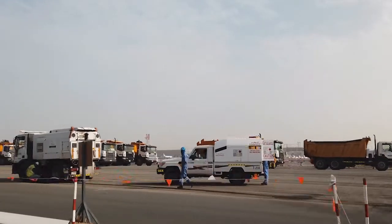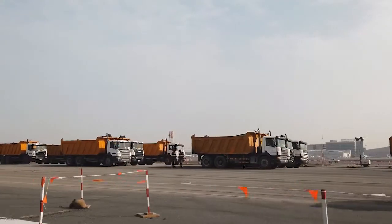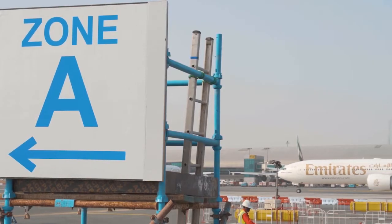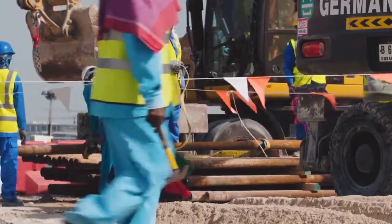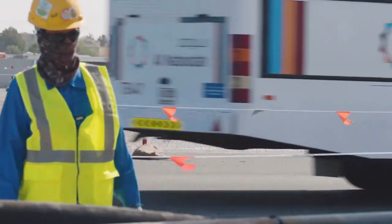Work started simultaneously on all zones, though with a particular focus on A and E. These areas included the TDZs, or touchdown zones. The strategy being that the sooner the work was advanced in these outer zones, the earlier the work could begin on all the lighting requirements.